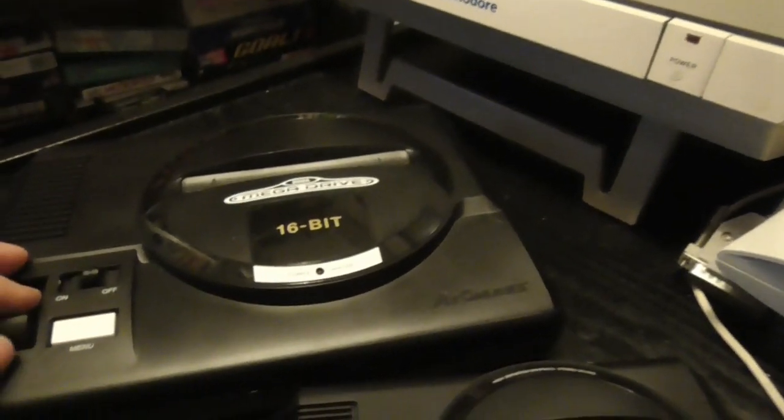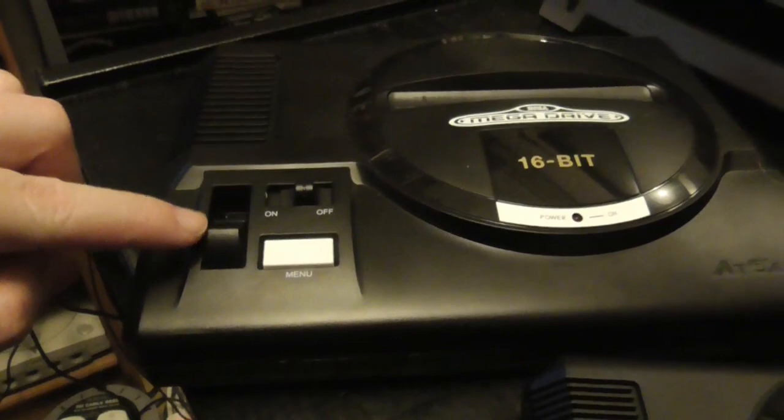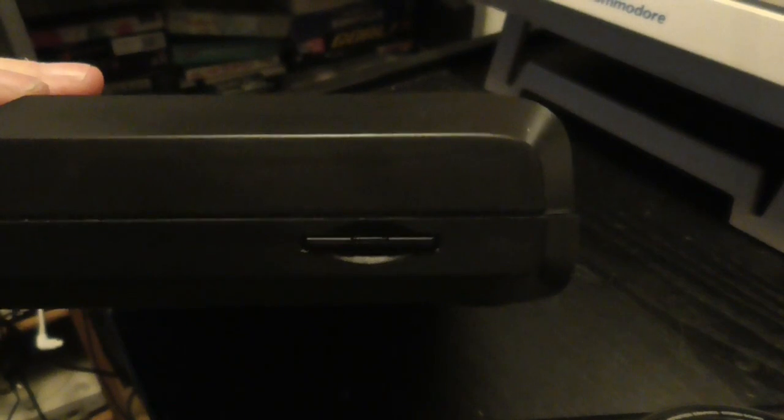A 2018 edition will have a volume slider knob. This bit will be white instead of red, and most importantly, it will have an SD slot. The original one did not have an SD slot. Now, let's compare the two.